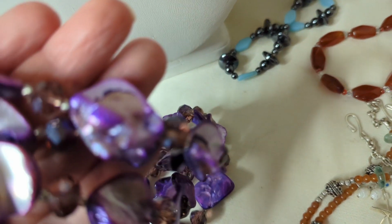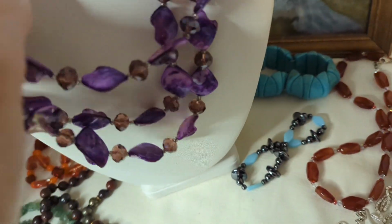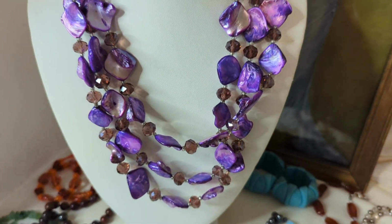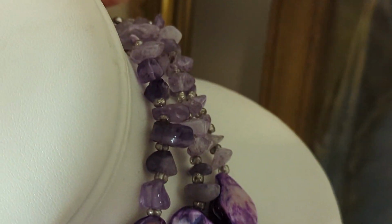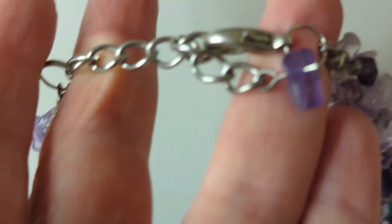Beautiful. I love how different the colors are of that amethyst up there. It is so pretty. It's so good. This is absolutely beautiful. Let me zoom in a little bit, show you a little bit more of the detail. Then up here you have the amethyst. Here is the clasp. I love that little amethyst drop there as well.